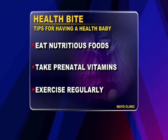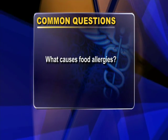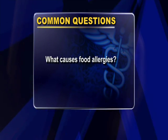And once again, I'm tackling another one of your common health questions today. What causes food allergies? Well, not sure we really know what causes food allergies. What we do know is that the immune system gets very revved and it gets overworked, and that may be one of the reasons that the allergies start to begin. A good probiotic is the key to help all of that.